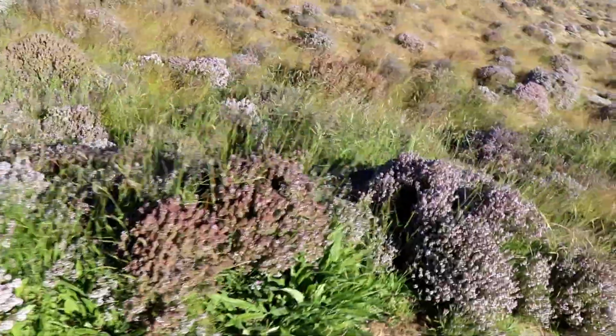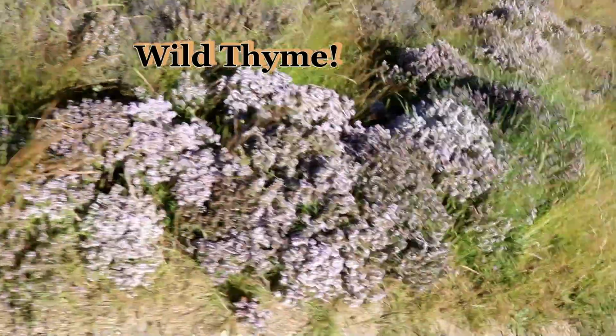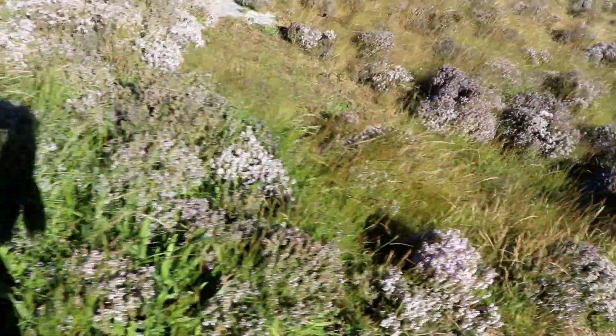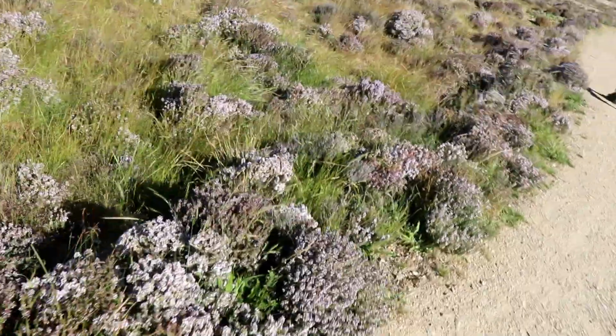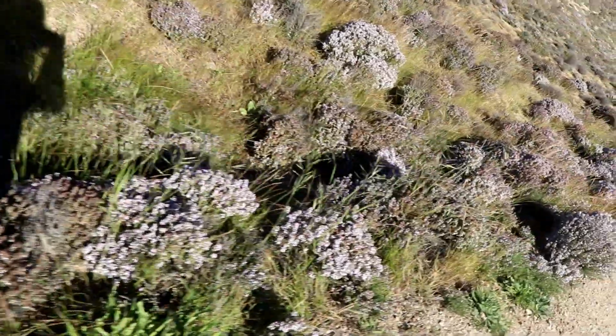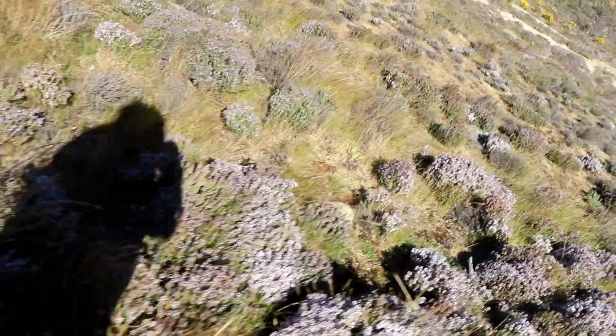All that purple stuff that you see around here, it's wild thyme. And this wild thyme actually was brought in by the miners to flavor their food rations. In spring, you see that this entire place takes on hues of pink and lilac. It's quite a beautiful view.